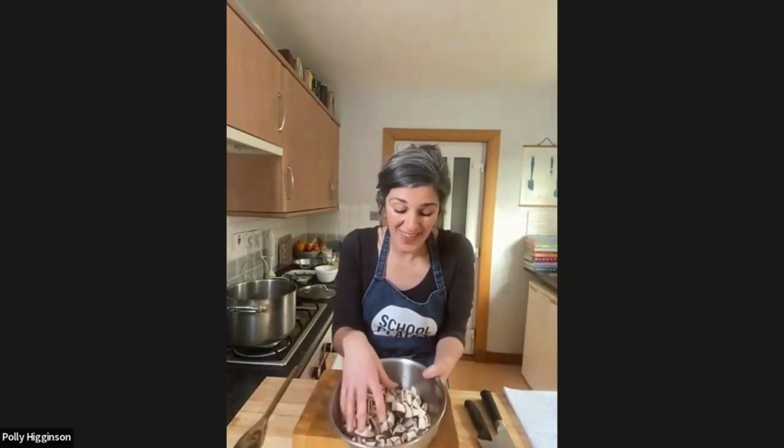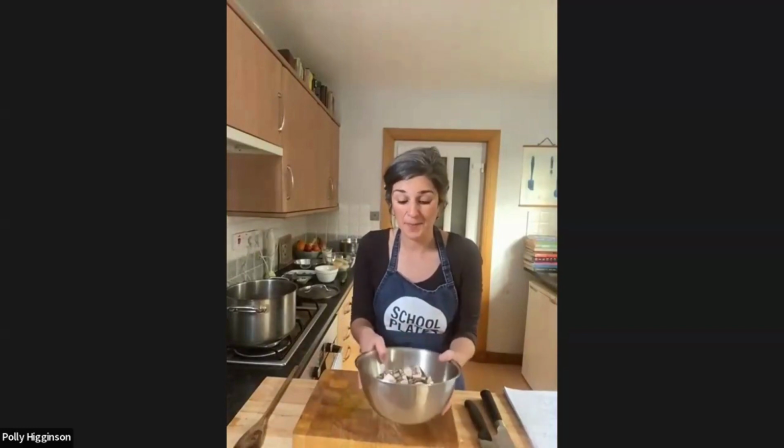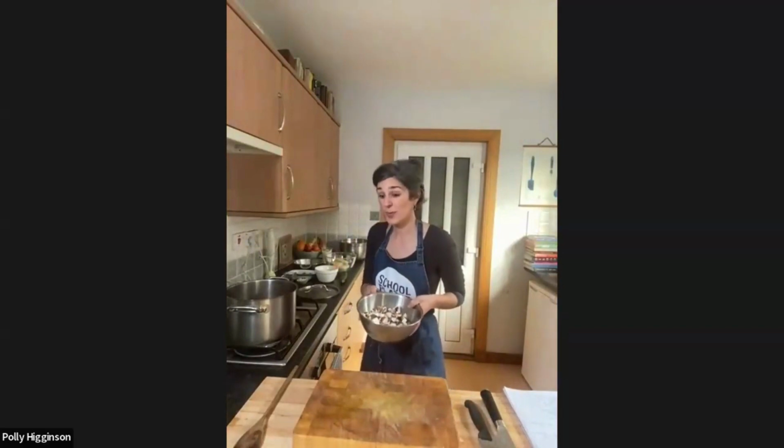And then we've got our mushrooms here. And mushrooms, though they don't perhaps look like they've got loads of nutrition to them, they bring in vitamin D, and they also bring in loads of flavour. And actually children really, really love them. So it's really nice to work with them.